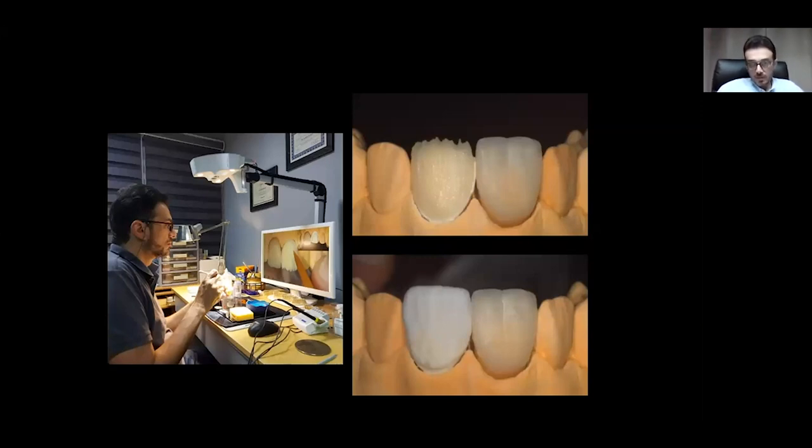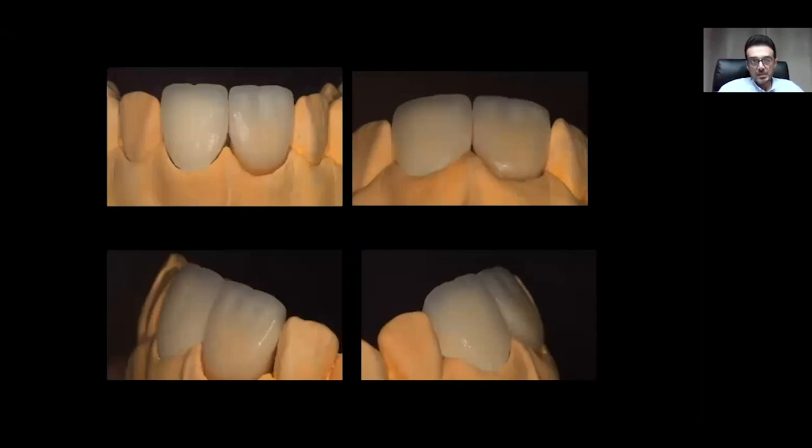Back to the exercise, I just built up with GC dentine and enamel to replicate the basic shade, size and form. As you can see, the right side central is done by wax. The other one is the feldspathic veneer with the feldspathic porcelain, replicating the basic shade only. As you can see in these four pictures, it gives you about 80% of the final result, but still there is something missing. Still there is something not natural in the feldspathic veneer, okay?